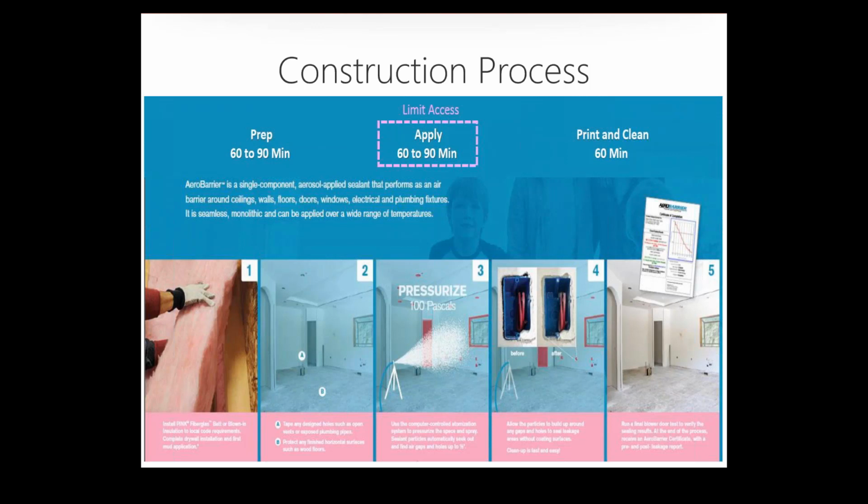Now, if you look over here on number 5, you'll see this little report. The machine is all computerized, and the computer is measuring, first of all, what's my baseline on my pressurization? And it's telling me, okay, my baseline right now is 7 air changes. Well, I'm just going to throw out numbers. As the house gets tighter, this acrylic hits the first spot, and then the next piece of mist goes to the next spot. And then it just collects until it fills up the hole.